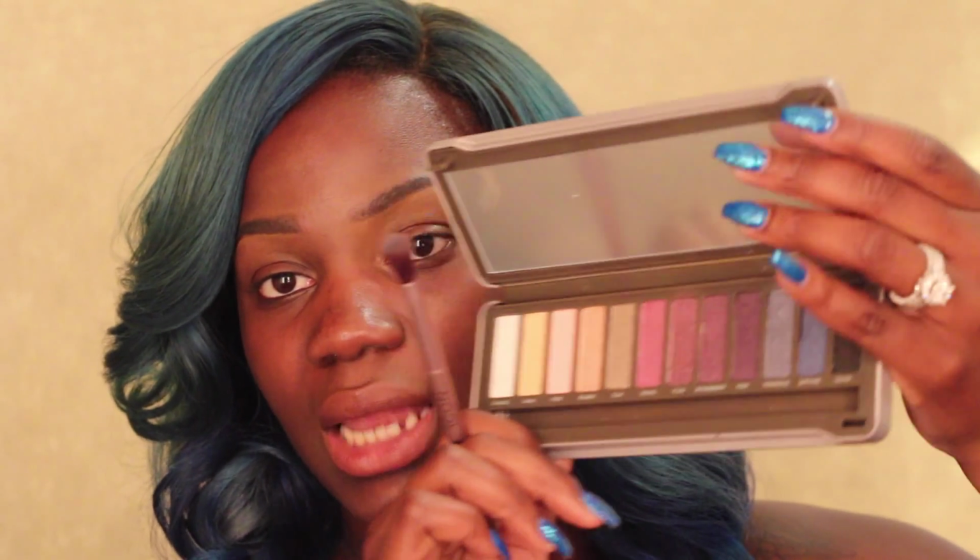So the brush is a synthetic brush, which these colors apply nice when they're wet. So if you do want to get a palette like this out of your local beauty supply store and it's like shimmers, wet your brush and then apply the shadow, because then you'll get a nice pigment out of the shadow, as opposed to just applying the shadow onto your eye without wetting the brush.